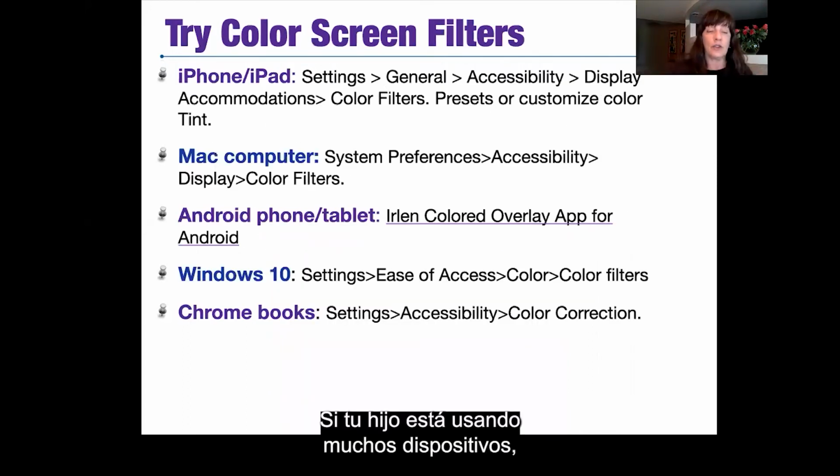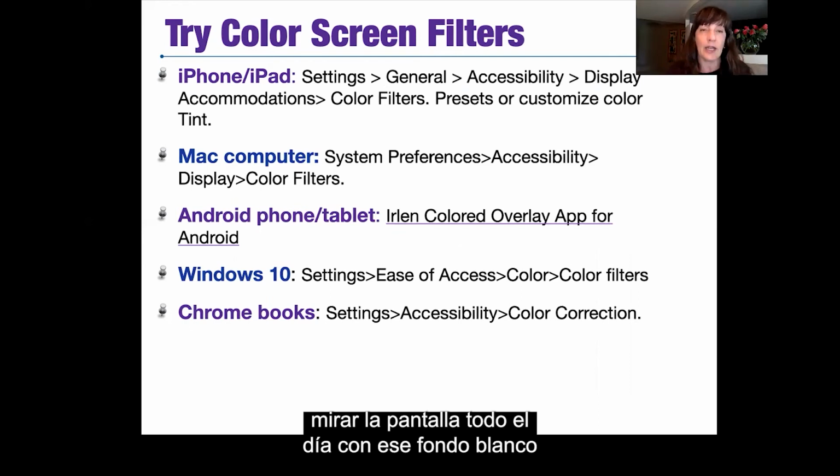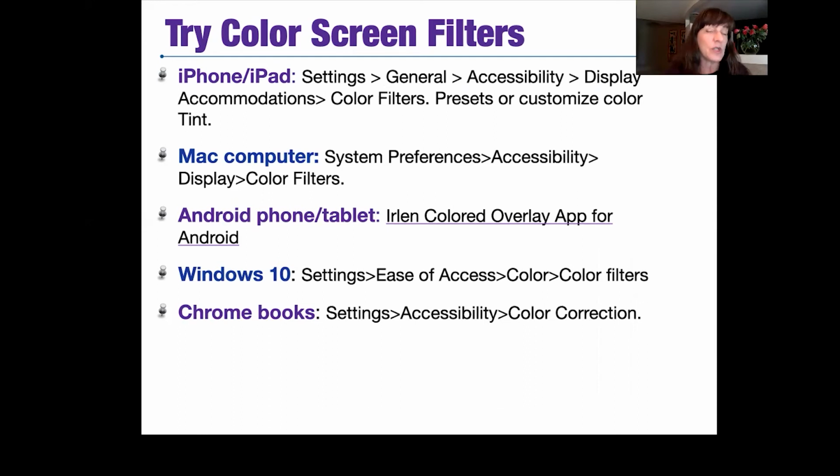If your child is using a lot of devices, an iPhone, an iPad, a Mac computer, or Windows or Chromebook, looking at a screen all day with that white background and the black type on top of it is really tiring for the eyes. It's eye strain, and it can really be overwhelming over time.